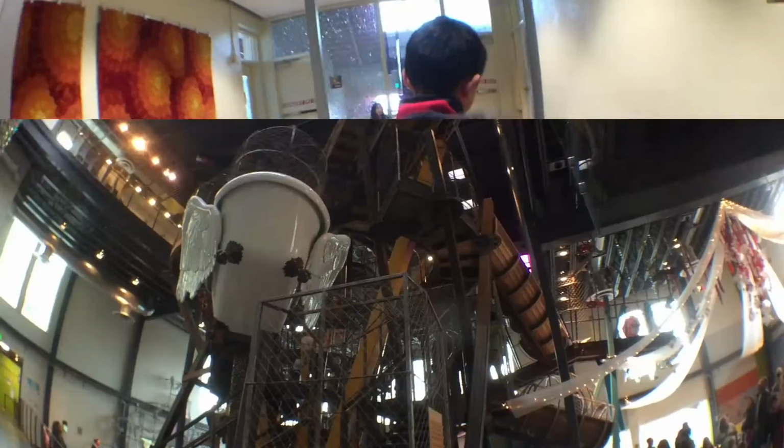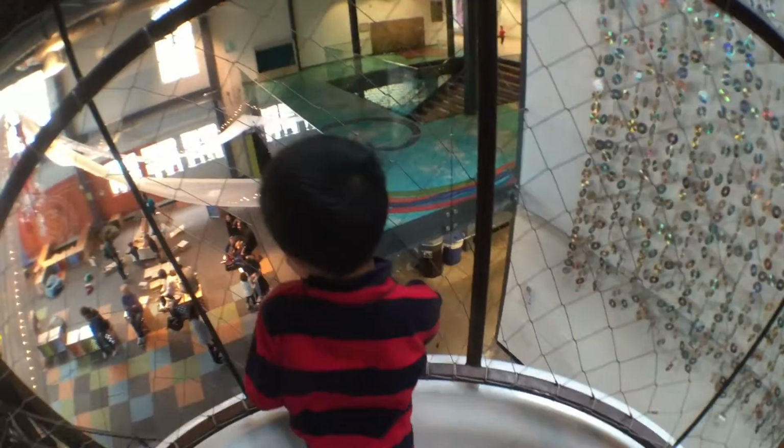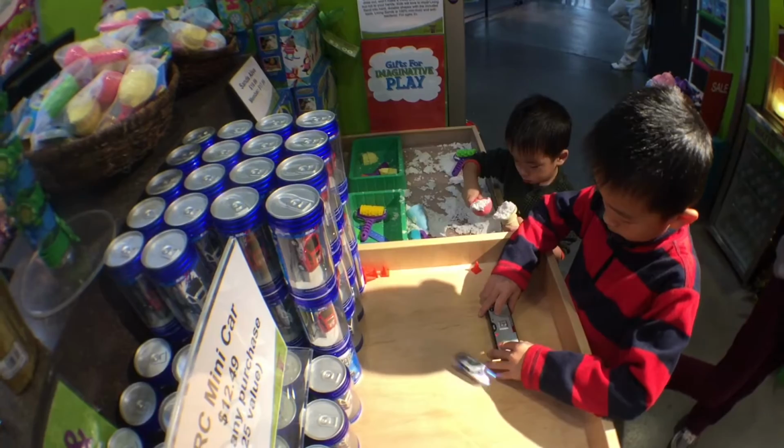Now I'm going to play in the Chef Perini Climber. Ready, set, whee! What a great view from the tub with Wee. Lastly, we visited the gift shop. We had so much fun at the Children's Museum of Phoenix.